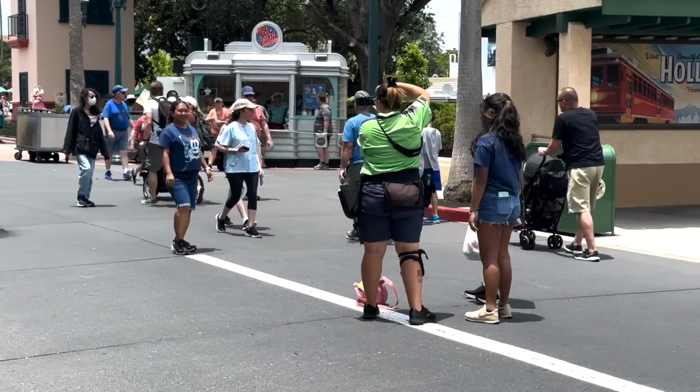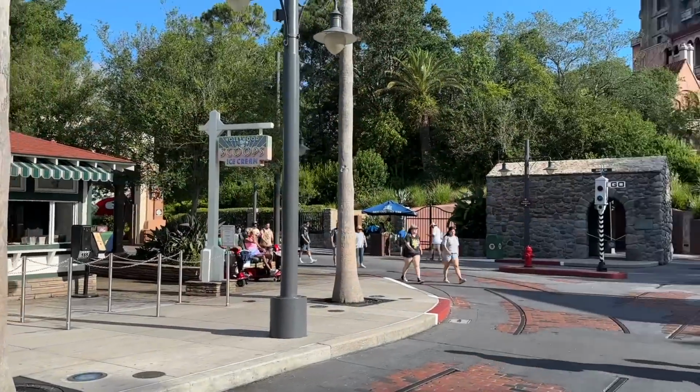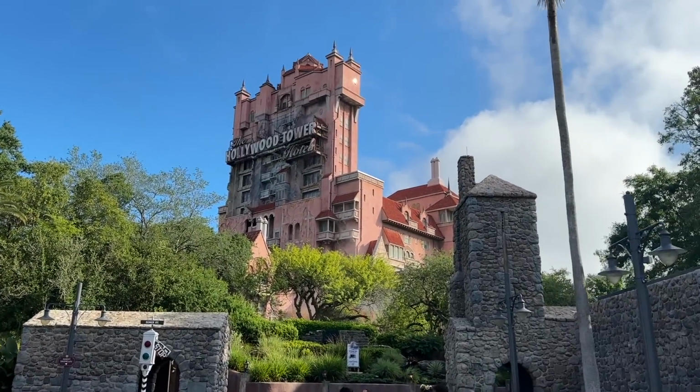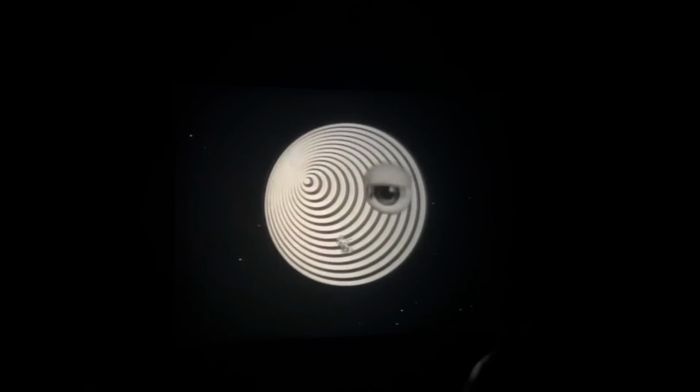Now you can have a private photo shoot with a PhotoPass photographer inside the Tower of Terror. Yep, you heard me right. You get a full-blown modeling sesh inside the Murder Hotel. A dream come true, really. Your photographer will pose you inside the Hollywood Tower Hotel along with some special props to help fit the theme.